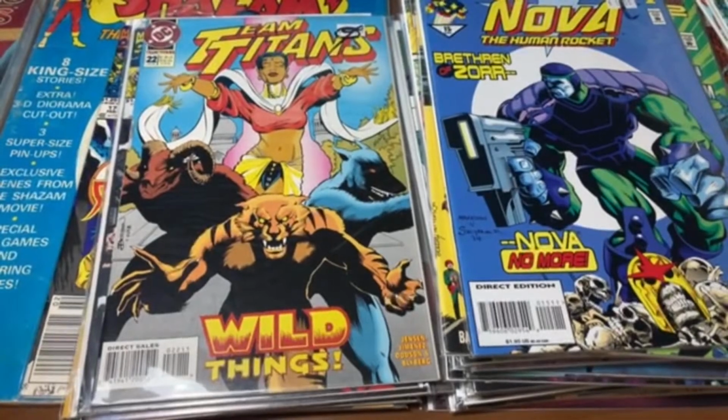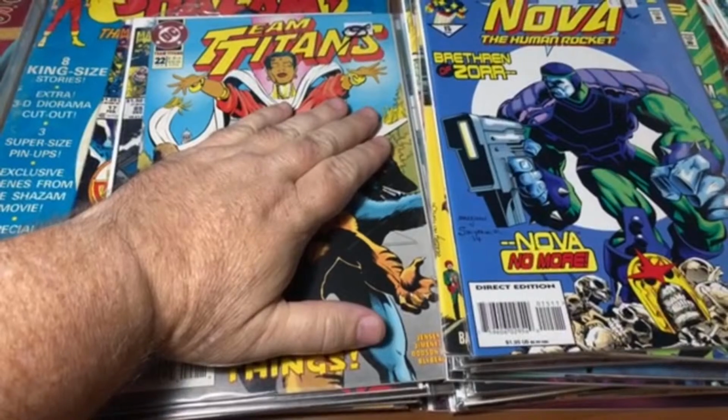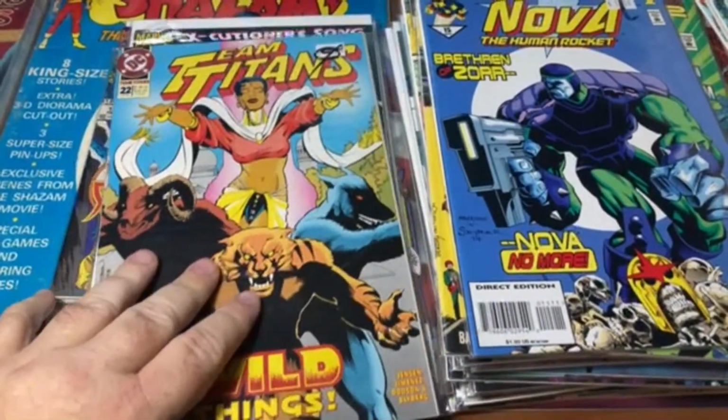All right, we got Team Titans, number 22. I don't ever remember seeing this one, but when I pulled it up, I was like, oh, good, another number 1, because they have all these different number 1s. I'm like, nope, this is number 22.